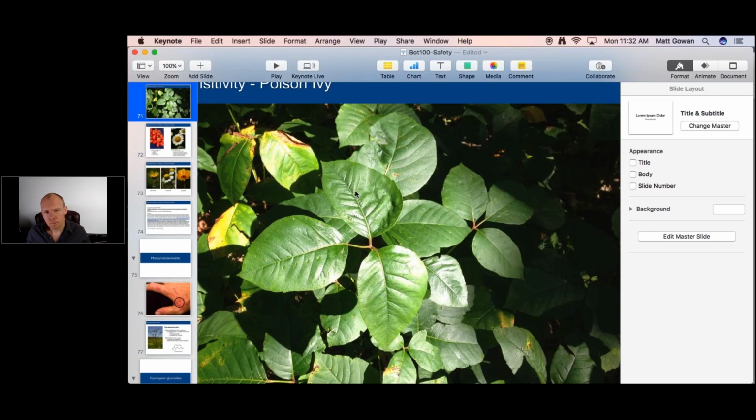What you want to look for is these 2 leaves are very, very closely attached at the stem, while the 3rd leaf has a longer stem on it compared to these 2. And that's sort of the classic. I don't see a lot of other plants with that sort of presentation. 3 leaves, and then the one in the middle has a longer stem. So that's how I know how to identify it.